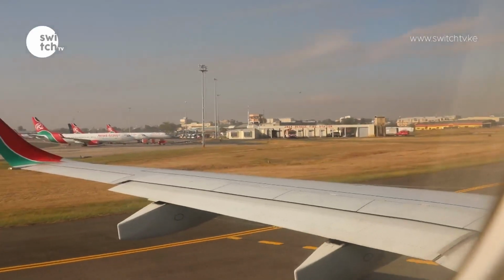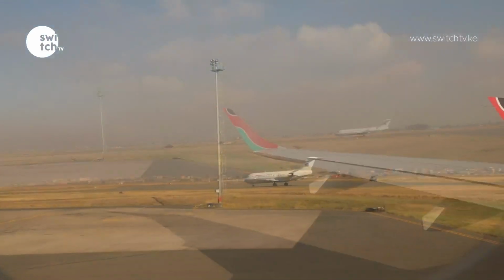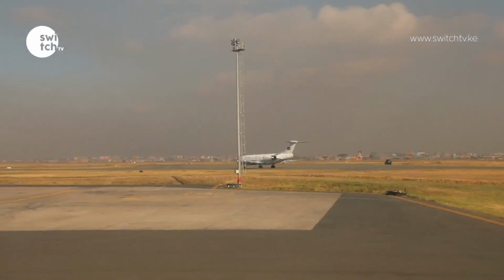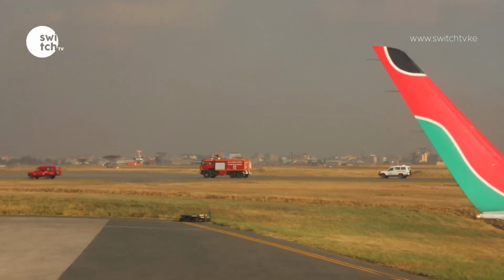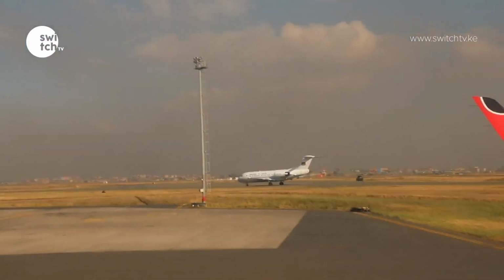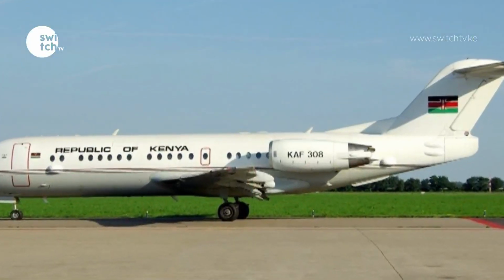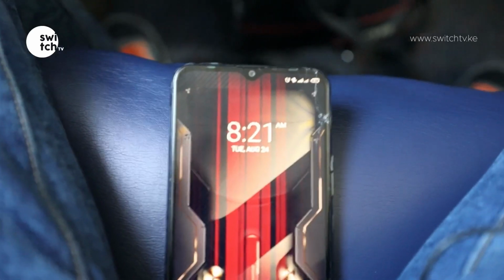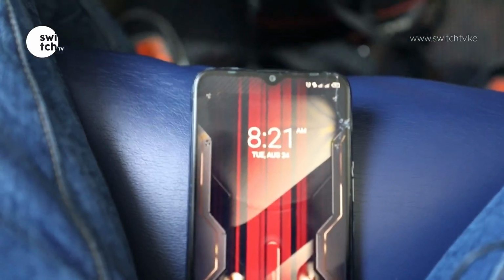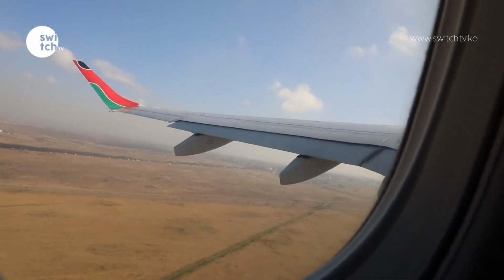Finally! No, not so fast. There is a VVIP who has to take off first. We will have to contend with a delayed takeoff. Let us just leave it as to what you can see. We finally take off smoothly into the beautiful Kenyan skies.